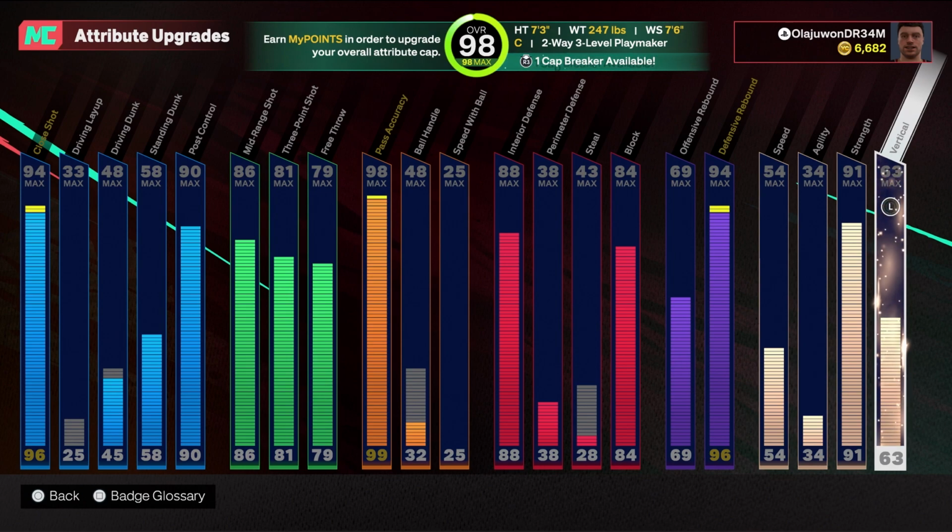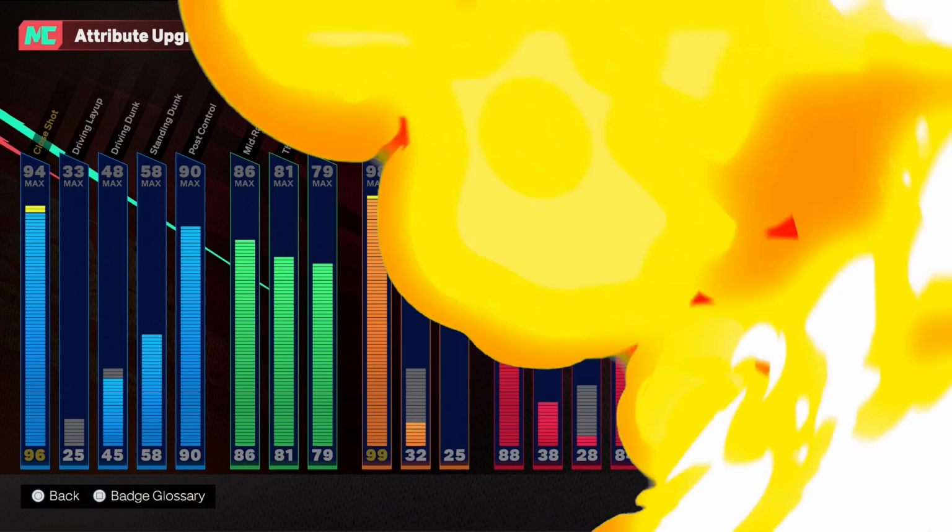I wish I could get more vertical on this build. You can really feel it in the rebounding. This guy just does not jump at times. You can definitely feel having a lower vertical affects your rebounding and blocks. So the higher vertical you can have, the better. But again, to mimic Sabonis, I went with the 63.